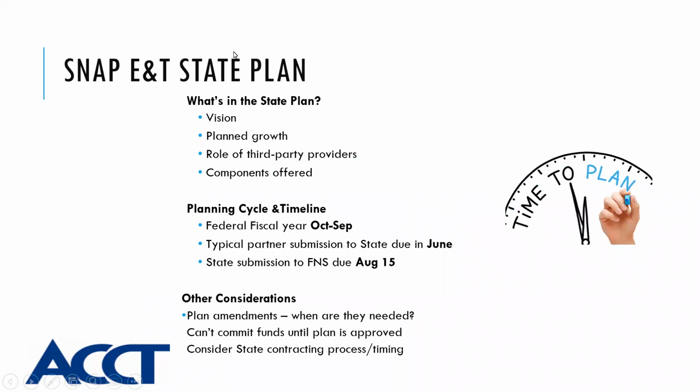Part of the process of running a SNAP ENT program, like I said before, is that each state has to submit a state plan. Basically the state draws out what their vision is for their SNAP ENT program. If they have any plans to grow the program during that program year, they'll put that in the state plan. If they have third-party partners that provide services, they will explain in detail what those providers and their role is. And then what components they're going to offer and how many people they plan on serving in each of those components. Just to give you an idea of what the planning cycle is and how this works on the ground.